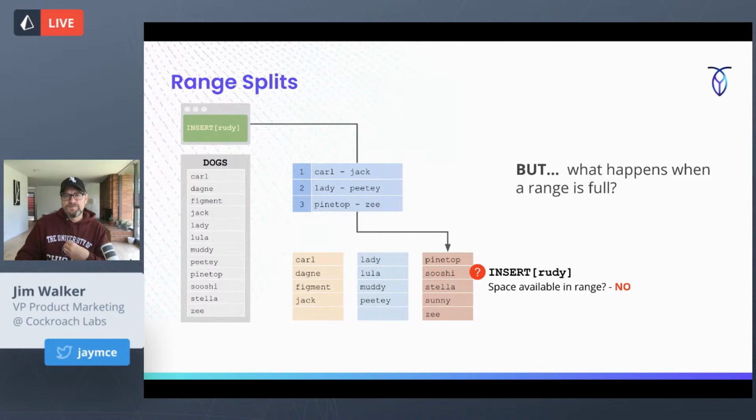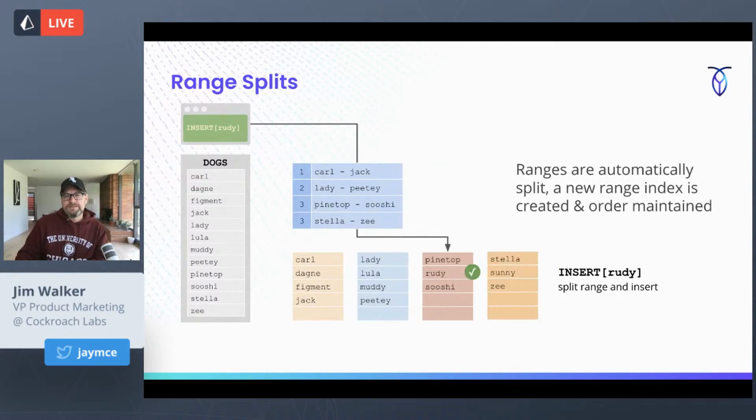Well, what happens when the range is full? Now I want to insert another record into this. The database is smart enough to take that range and split it and now insert that record so that it now has space. I have just sharded the database. I just created a new shard without anything ever happening to the user. Now, say over time records get deleted, we'll actually compact these things as well. But this is one of the magical areas of Cockroach that I found really, really interesting.